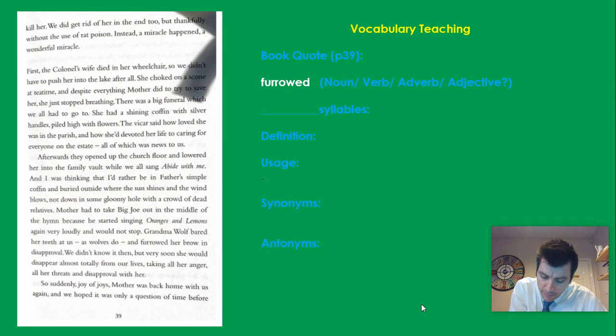She had a shiny coffin with silver handles, piled high with flowers. The vicar said how loved she was in the parish and how she devoted her life to caring for everyone on the estate, all of which was news to us.